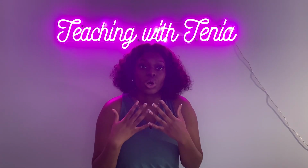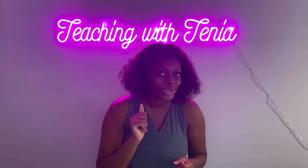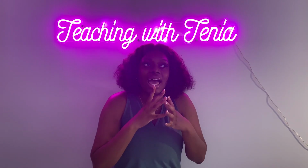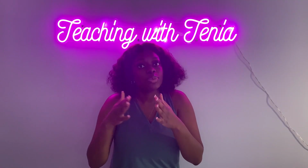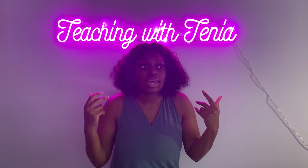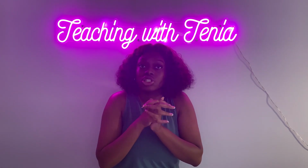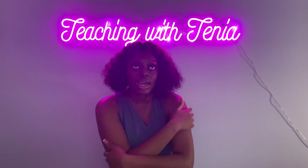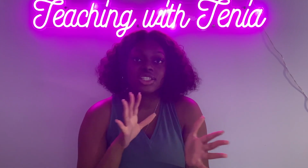When students come in the room, what should they be doing? They should already know where to put their things. Procedure number 1 is having a place for their materials. That's a procedure. When you come in the classroom, do they bring their book bag? Do they bring their lunchbox? Do they come in and put everything in their desk, or do they come in and start bouncing off the walls? In my routine, I have realized that I don't drink coffee, so I can't start a lesson right away.